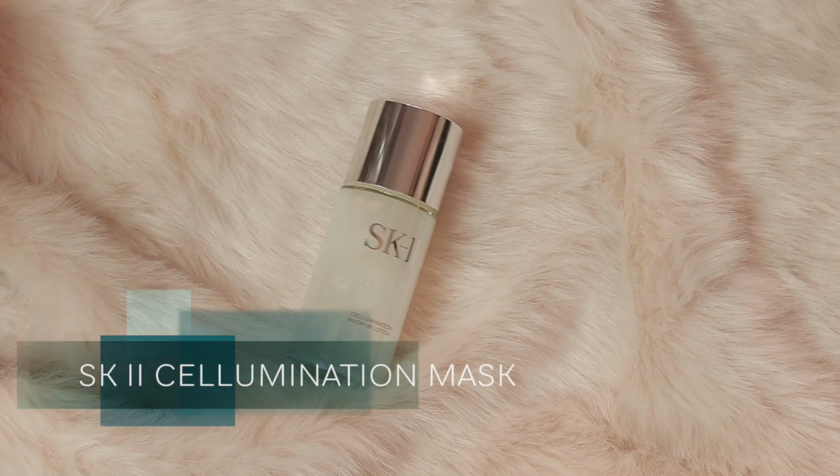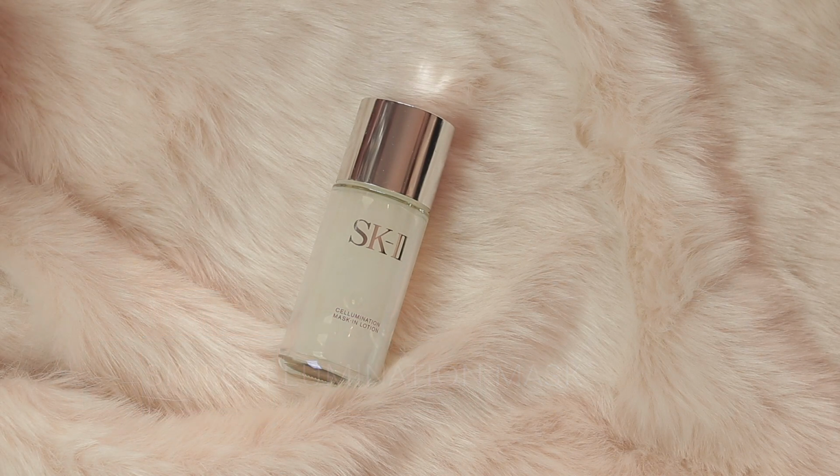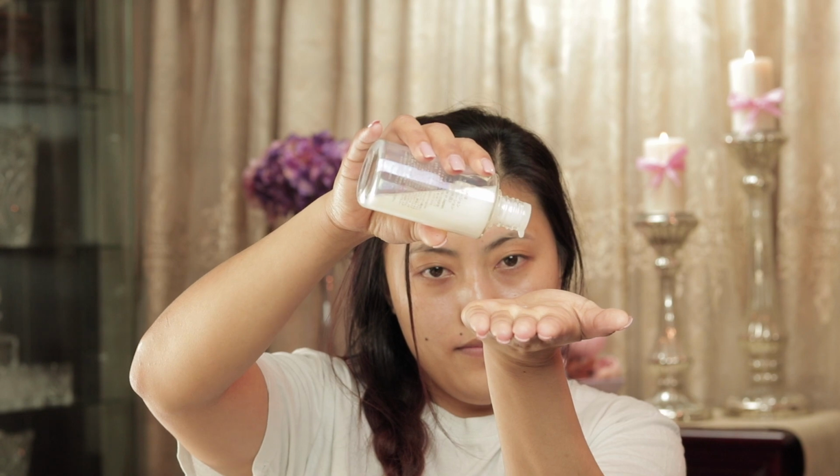So after that, I like to use a Marxin lotion. Marxin lotion is a mask that you apply on your skin, and then you don't have to cleanse it. You can sleep on it, and then when you wake up in the morning, you can just cleanse it with water. The one that I'm using right now is from SK2. I like to use Marxin lotion because it really adds hydration in my skin. So I take a few drops in my palm, and then I just dab it gently all over my face.